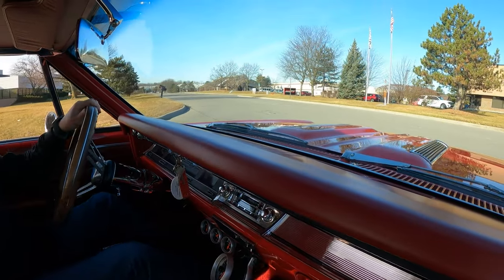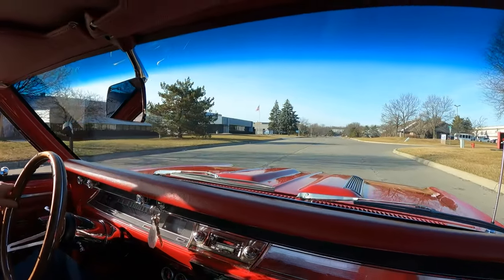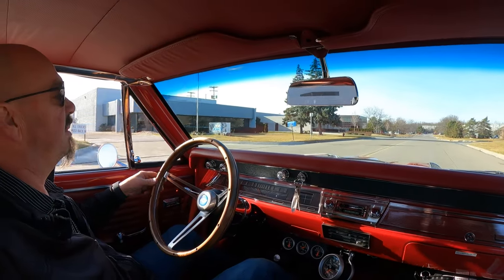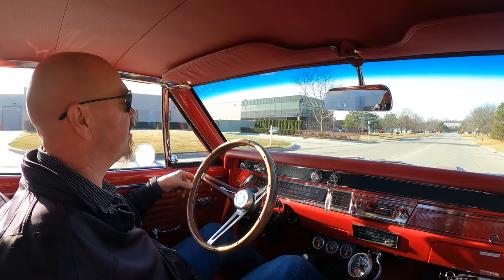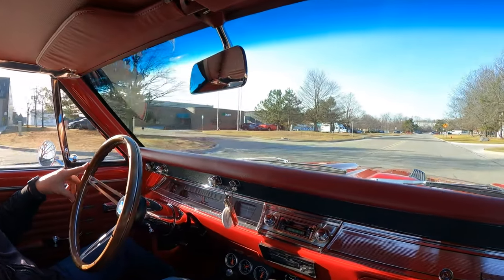Now, we're gonna head back to the shop where we're gonna put this baby up on the lift so you can check out the bottom side. We're gonna show you everything you need to see so you can make a great decision on this baby. At Vanguard, we put every car up on the lift. We are proud of every one of our cars.